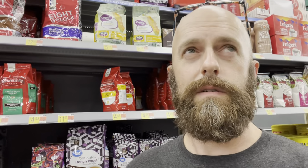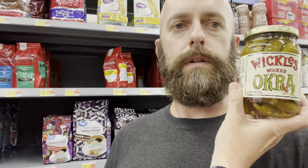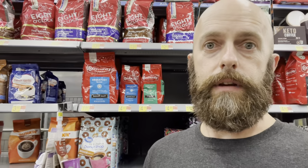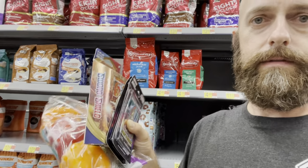Carla has found Pokemon. Apparently, people were standing in line for the Pokemon cards first thing this morning at 6 a.m. That was our second Walmart. And now she's collecting Pokemon to sell because she thinks they're... Ooh, what do you think of that? Wicked Okra. Yep. We Pokemon now, I guess. So if anybody wants to buy these, they're very expensive for you to buy.